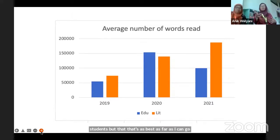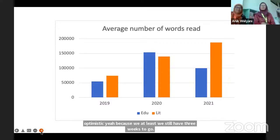So we have reached only 100,000. That is still better as compared to 2019. But I'm still optimistic, because at least we still have 3 weeks to go. So I'm positive that we could reach the average number of words read.